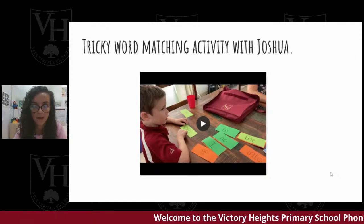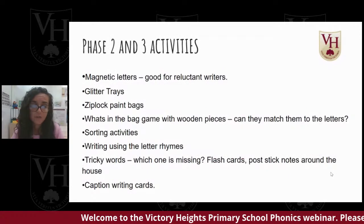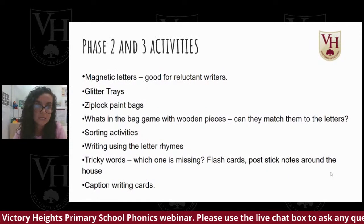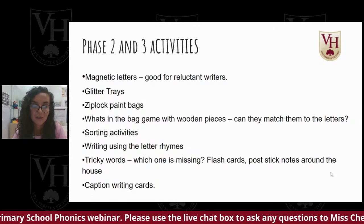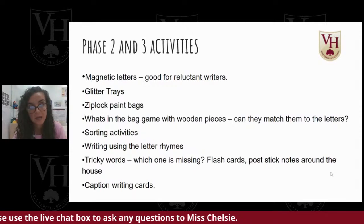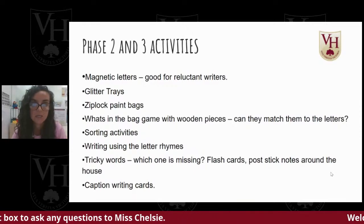Okay, so I'm just going to briefly go on to some activities that you can do at home. These are tried and tested and really good activities that the children love. So if you want to support your child's phonics at home, these are some good activities to start with.